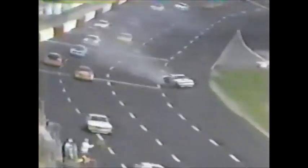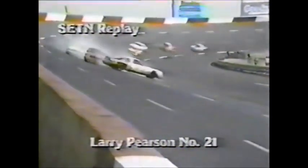Jeff Bodine, oh, there's a spin coming off turn 4. It's Larry Pearson. Pearson's car comes around, gets itself righted again, oops, off to the grass and halted. And quickly, we're under caution here at the North Carolina Motor Speedway. Larry Pearson, whose dad's David, NASCAR's second all-time winner in Grand National competition with 105 career victories.